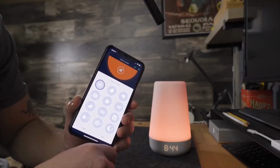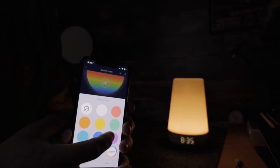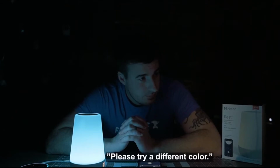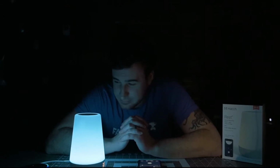The speaker on this thing is quite impressive and can blast 11 different white noise options, including 3 lullaby tunes, and the super powered nightlight feature can emit any color within the visible spectrum, like a mechanical nursery DJ at your baby's private rave. Did I mention that the Hatch Rest Plus is Alexa enabled? Well, it is. Although in our experience, it can be a bit cumbersome to get Alexa to do what you want. Please try a different color. Honeydew. Sleep timer started for Calvin.